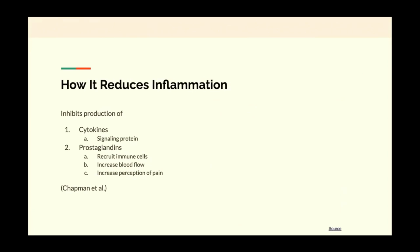So how does it reduce inflammation? We have 2 things in the body that start inflammation: cytokines and prostaglandins. Cortisone inhibits the production of those 2 things. You can think of cytokines as signaling proteins. Whenever you stub your toe or hurt yourself, the cytokines tell the body, hey, something happened, let's go investigate. They initiate the prostaglandins to send everything to that area, such as the white blood cells and red blood cells, all of that will deal with the pain, which then causes inflammation. So by inhibiting those 2 things, we get rid of the inflammation.